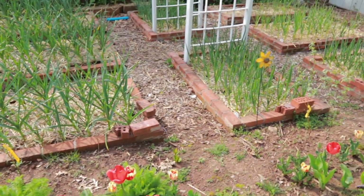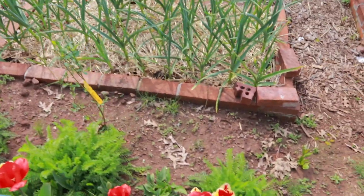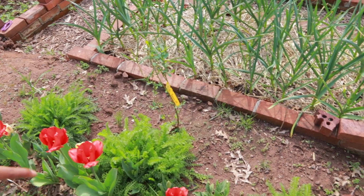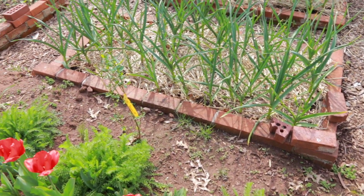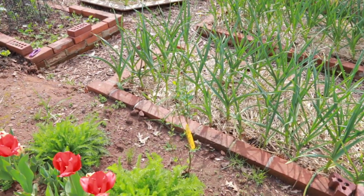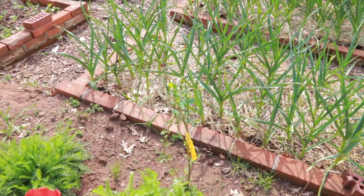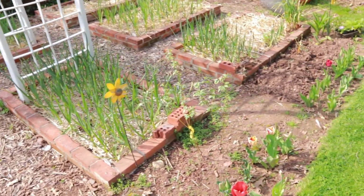And then behind it we have some yarrow and some echinacea. This also had a label and it did not come up last year, so I thought it's not coming up, but here it is. And then we have the Blu-ray blueberry that's doing really good. I just planted that a couple months ago actually.